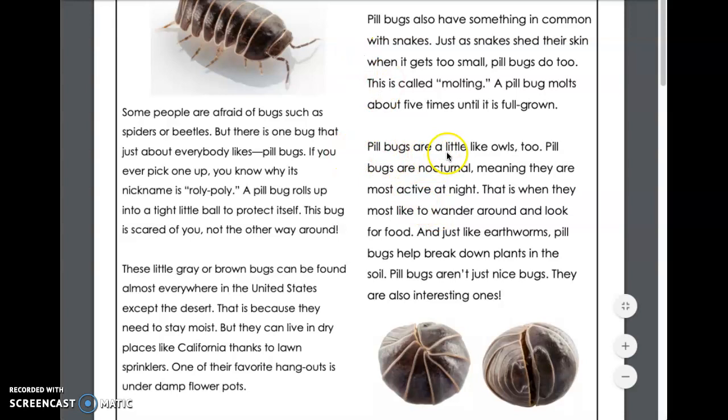Pill bugs are a little like owls too. Pill bugs are nocturnal, meaning they are most active at night. That is when they most like to wander around and look for food. And just like earthworms, pill bugs help break down plants in the soil. Pill bugs aren't just nice bugs, they are also interesting ones.